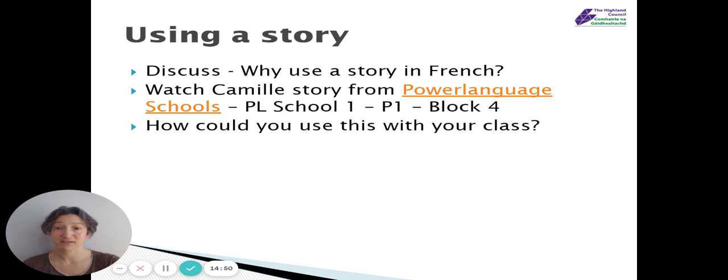You might want to have a wee look at it and think about how you would use it with your class. When I'm doing it with my class, I like to get the children to sort of join in with the story because it's got a repetitive structure. I like to get them counting, and I like to use it to revise different colours. Another thing that I do is to hand props out, whether that be flashcards or the actual fruit. And then when that word is said, the children have to put their flashcard up.